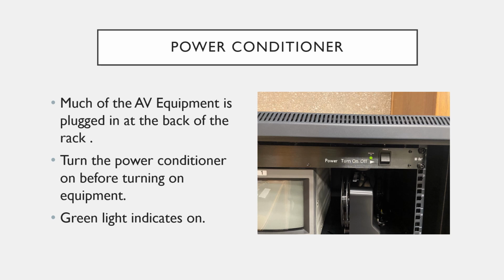Power conditioner. The stationary equipment in the AV server rack is connected to a power conditioner strip on the top of the rack. Before turning on individual equipment, make sure the power conditioner is turned on. When the power conditioner is on, the green indicator light is on.